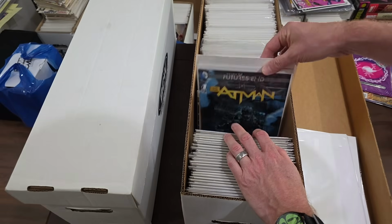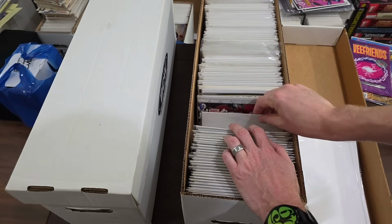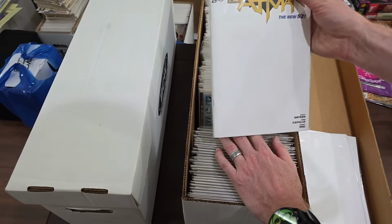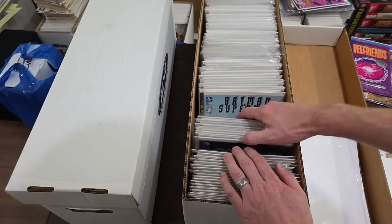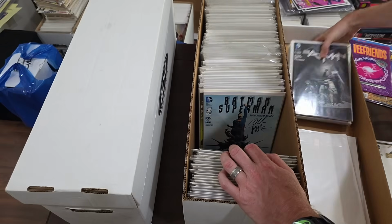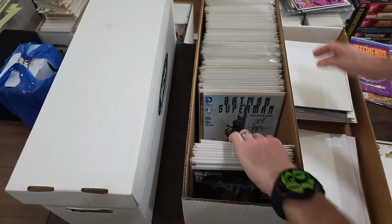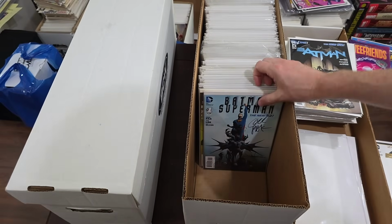And now we have a little Batman Futures End. Here's your annuals. 1, 2, 3, and 4. Ooh, a nice blank. I do like that. I love the Batman blanks. Here's a Batman Superman. Let me pull this all out here. It's kind of a bummer these are front to back, I'm not going to lie. Just for recording, it is a little bit of a pain in the butt to go through everything like this, but I get it.